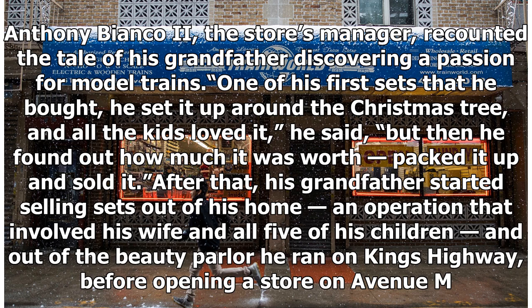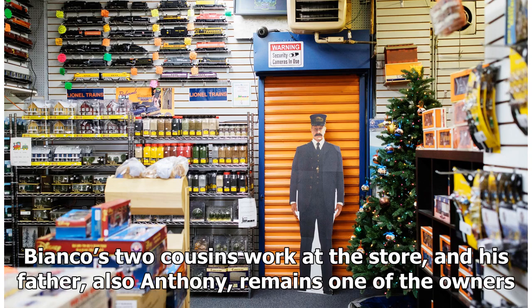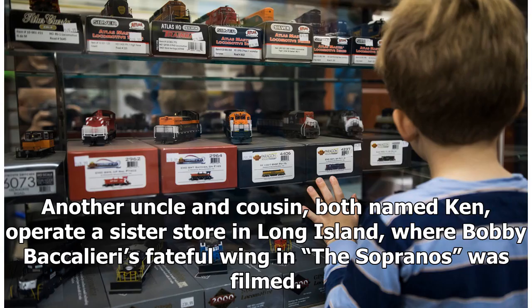After that, his grandfather started selling sets out of his home, an operation that involved his wife and all 5 of his children, and out of the beauty parlor he ran on Kings Highway, before opening a store on Avenue M. About 30 years ago, the business moved to this location, at 751 McDonald Avenue. Today Mr. Bianco's 2 cousins work at the store, and his father, also Anthony, remains one of the owners.